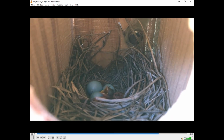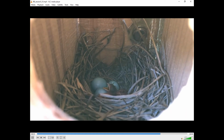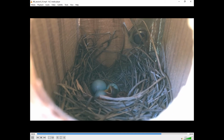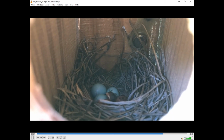It's quite exciting. You see that new hatchling gaping, right? Trying to signal to its parents that it's hungry. So cool, we're gonna keep a close eye on this, and you can sort of see in the background there is one of our temperature loggers, right? We put that in a few days ago.